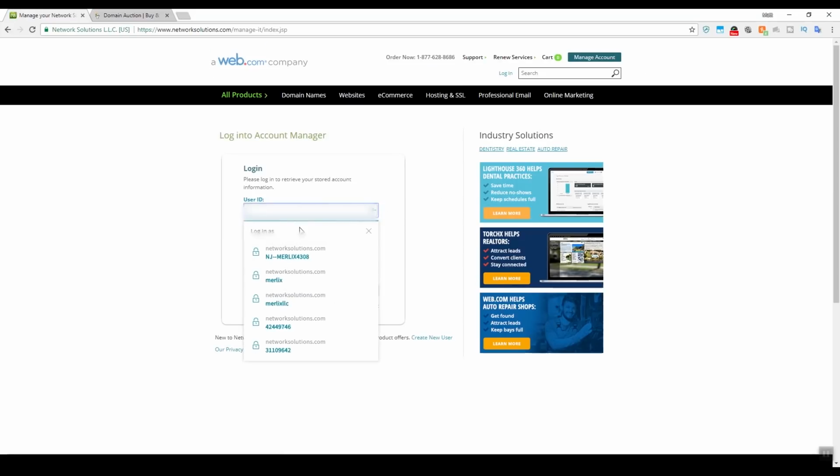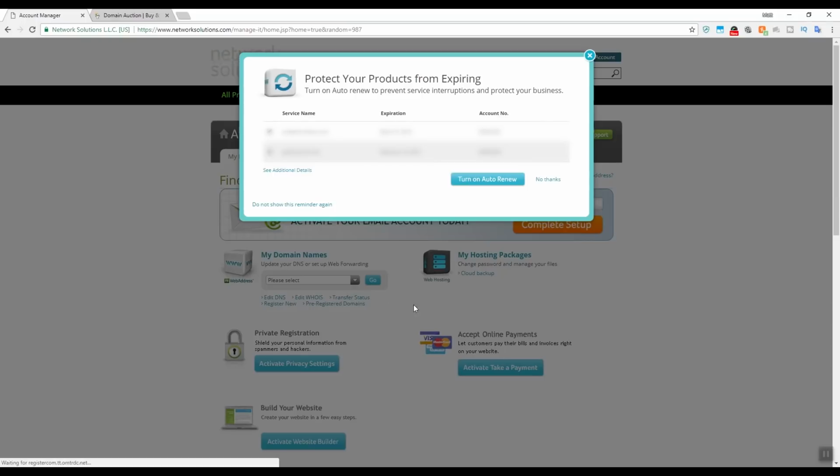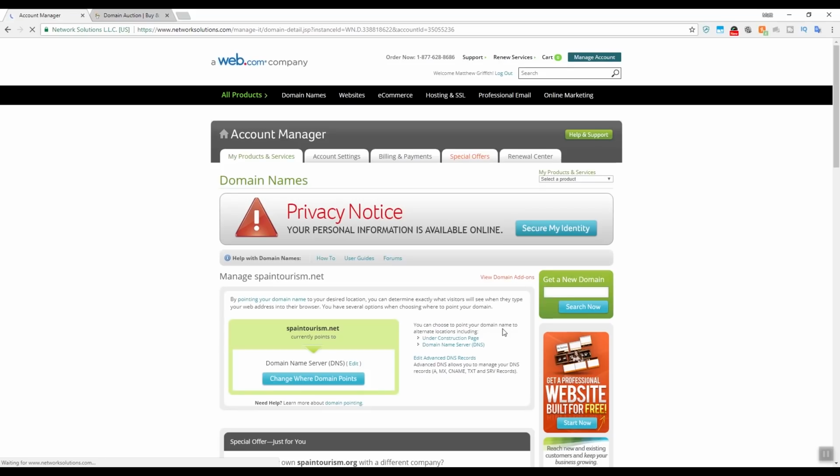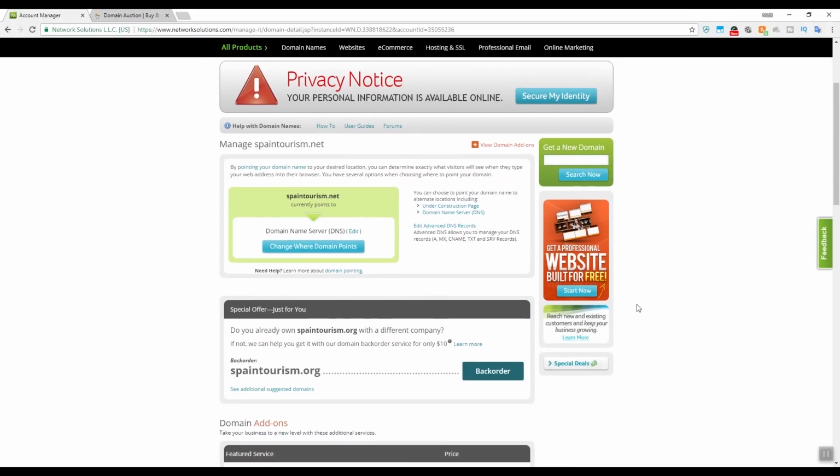We'll log in. So basically, I'm already getting a pop-up that's trying to get me to turn auto renew on, which I won't. I have a couple of domains that I have won at auction, most likely through Namejet or Snap Names, and they've landed at Network Solutions. As they get closer to expiration, I will move them to a domain registrar that I prefer. But I'll go in here and we'll request the authorization key so I can show you this little bit of hostage situation that they do.